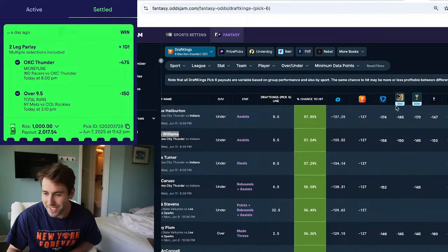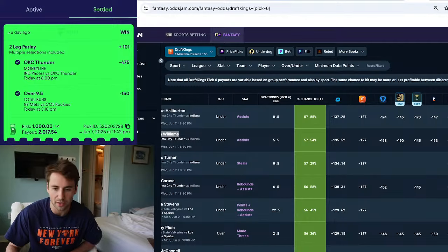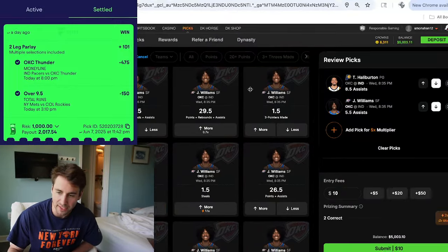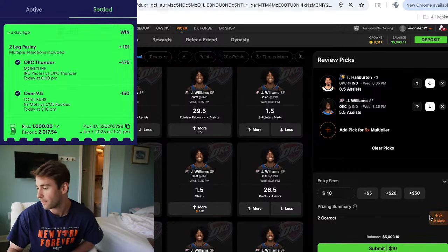For Tyrese, every sportsbook like FanDuel has his under at minus 174. He's a huge favorite to go under. And again, on Pick 6, you take his over, take his under. You're getting at least the same minimum guaranteed payout.